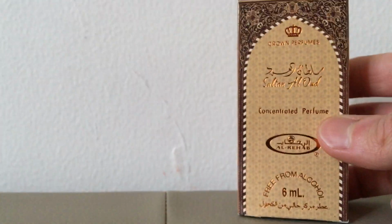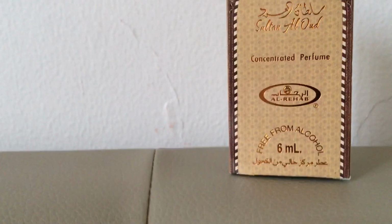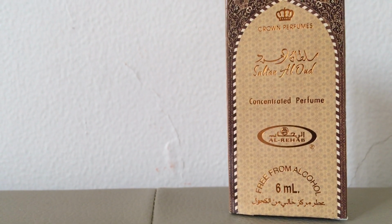So, and now for the next, I have also some that are not so suitable for any occasion, but this I prefer to review for last. So now I have, okay, this one. This is very famous. This is Sultan Al Oud, and this one is almost, I find, a copy of a very famous fragrance that we used to buy really much and to clone really much nowadays.